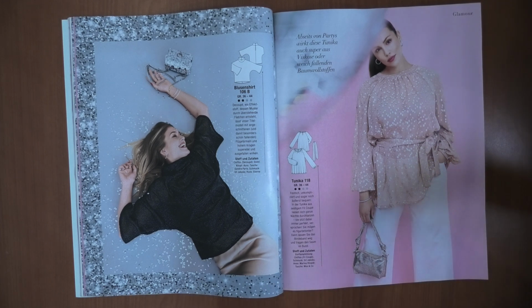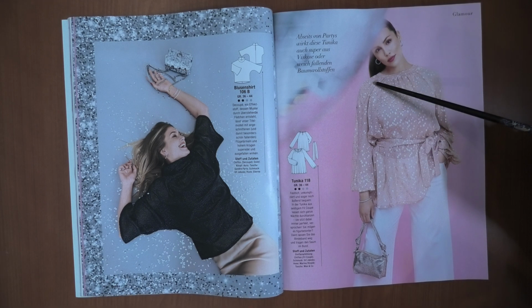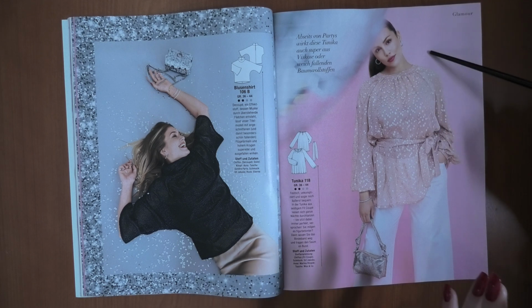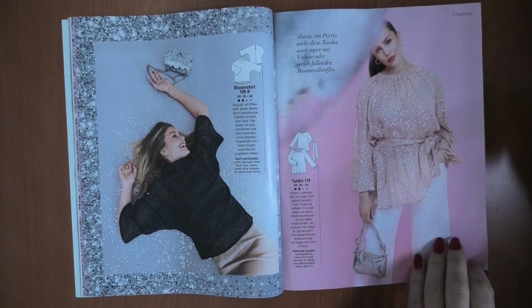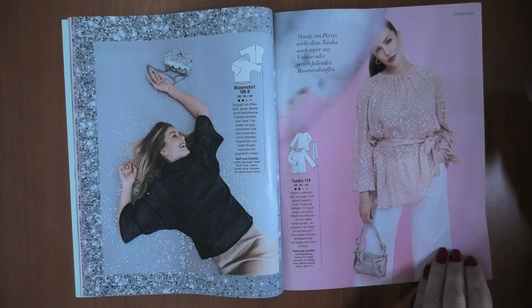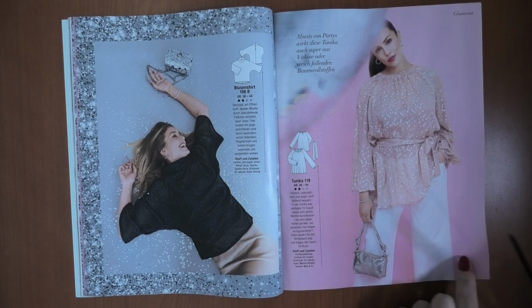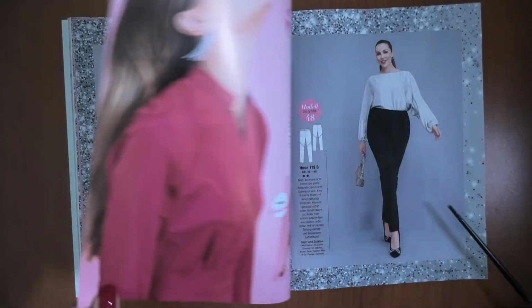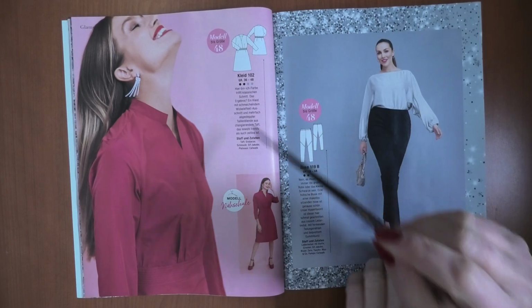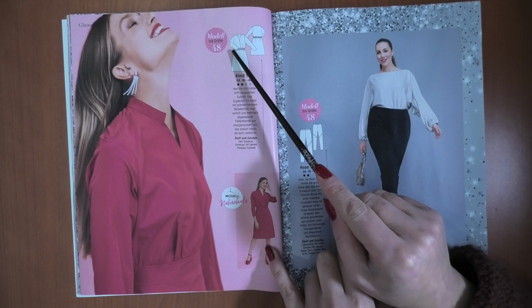Then we have a very simple blouse again, with some regular sleeves and gathers around the neckline. Here also the fabric is a star. This one is, I think, a chiffon with some lurex in it or something like that, something glittery. Then we have the dress from the beginning, made here also in a taffeta, and they added some stitching on the waistband.